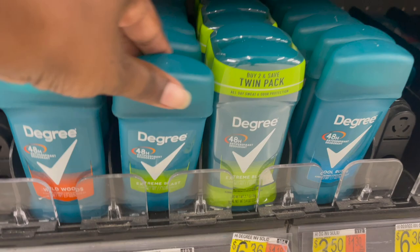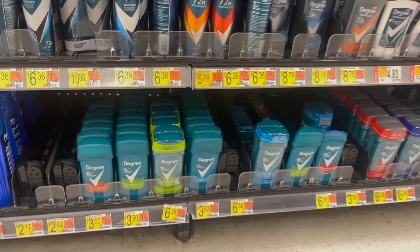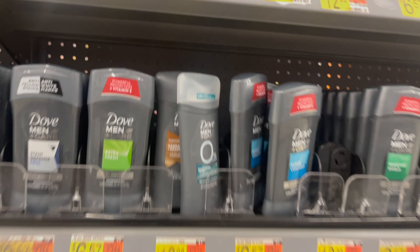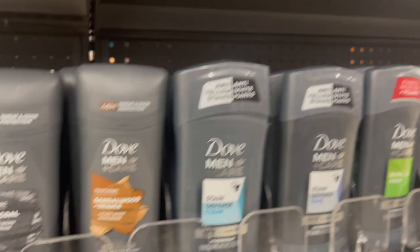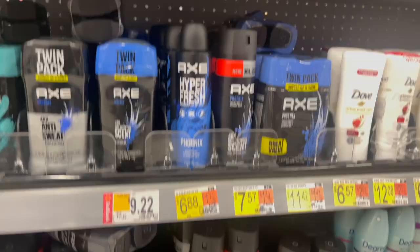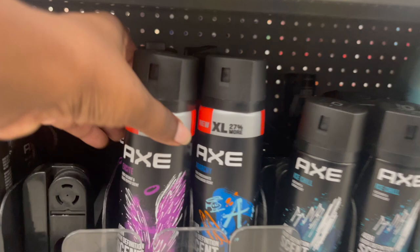And as far as deodorant, he loves the Degree Extreme Blast. That's why I got that Degree Body Wash. That's one of his favorite scents, and I like that also. And of course, they have the Dove Men Plus Care Sensitive Clean Comfort Extra Fresh Sandalwood Stain Defense. They have a lot of them. They have Gillette, all these different scents.